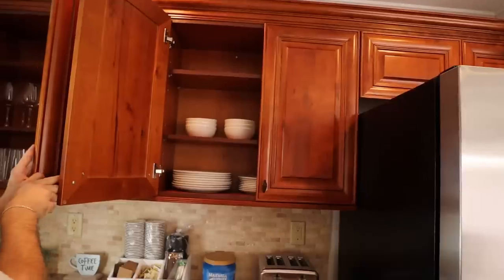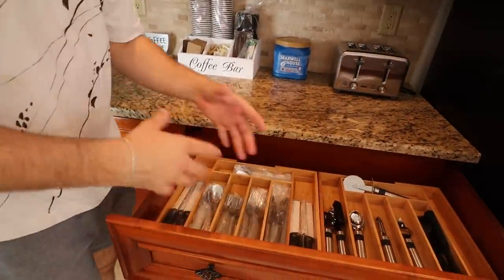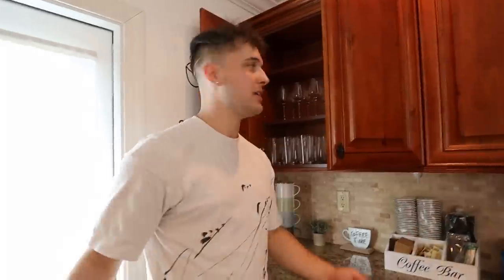Oh my gosh, we got plates in there. Got silverware. Silverware all in here. I have to unpack some of this and obviously I'm gonna be cleaning everything. Haven't cleaned anything yet, but this is just a mock fit of where everything goes. Yes, this is what it kind of looks like from here, into the living room.